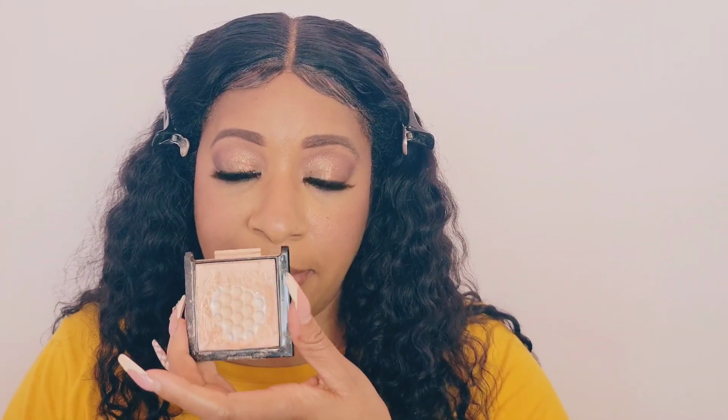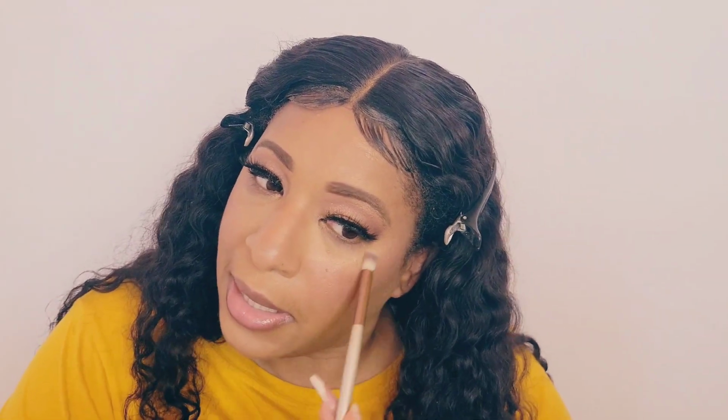Then I'm going to use this beautiful Wet n Wild highlighter, and you can see it pan. That's my favorite, and this is in the, I can't find the shade because it's rubbed off. That's how long I have it, guys. Then I'm going to use just a small little brush like this. I'm just going to use it to highlight a little bit. I don't really like a lot of highlight, just a little bit. Bridge of the nose right here. Sometimes I like to put a little bit up here.